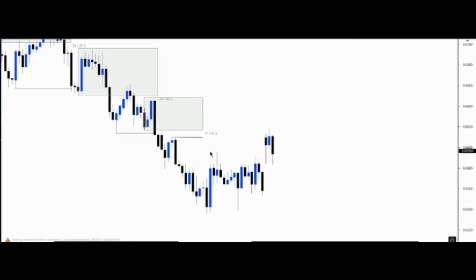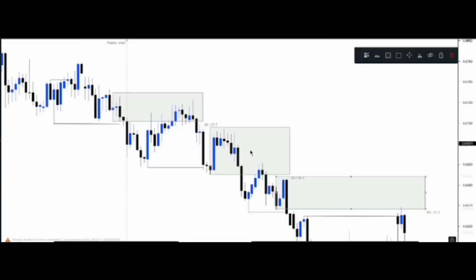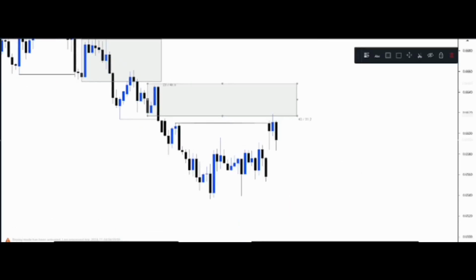Okay, let's see what happens. Inducement has been taken now. Now, this zone is still fresh. Let's see what happens. It taps into that zone. Can you see that? Because the smart money engineered liquidity here. The smart money in these two other trades did not engineer liquidity. So we entered it direct. But in this case, they engineered this liquidity and we take our trade from there. Let's see whether it will go our direction.